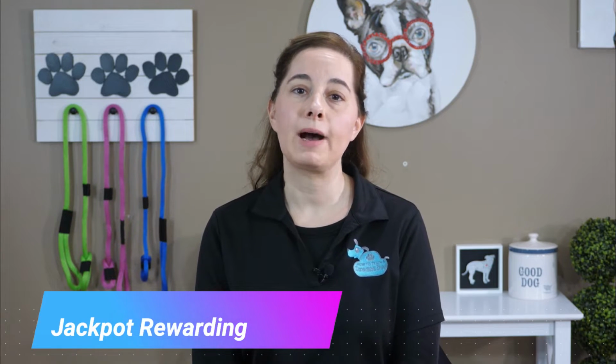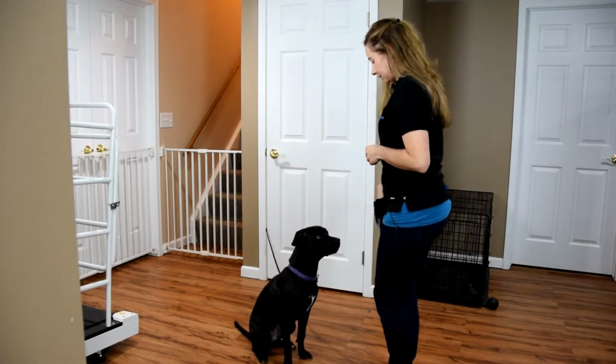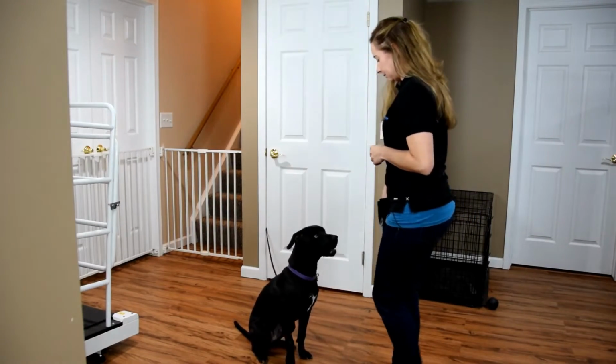You can also use a training technique called Jackpot Rewarding when your dog is working on a new skill. This means that instead of giving out just one piece of kibble to treat your dog for a good job, you can give 2 or more depending on the level of difficulty. So if the task was super tough, you can give your dog more than one piece to really send home the message that what they just did was way better than anything they did before.